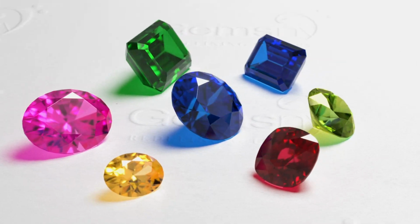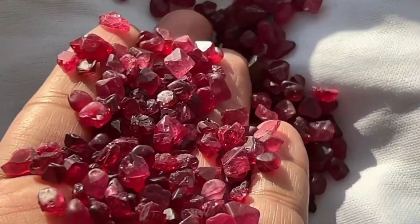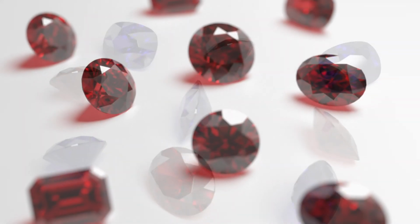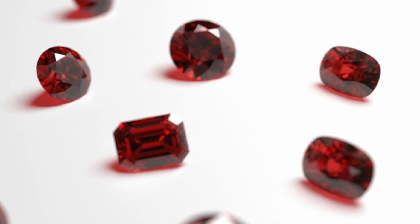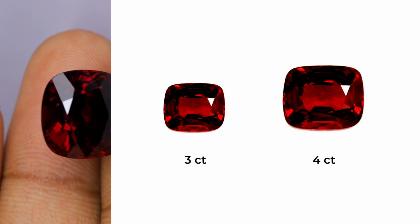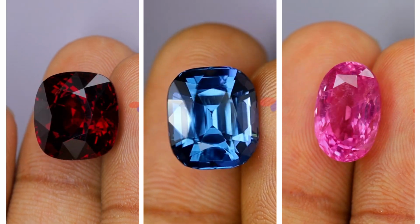Like all other colored gems, lapidaries cut spinels to maximize color depending on the stone's rough material. The more facets the stone has, the more brilliance it will have. Spinels can be found in various shapes, including oval, round, emerald cut, and square. In spinels, the per carat price of a gemstone rises exponentially with an increase in its carat weight. For instance, the prices of red, blue, and pink spinels skyrocket above 5 carats.